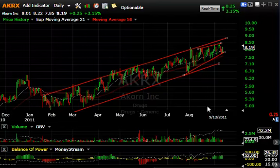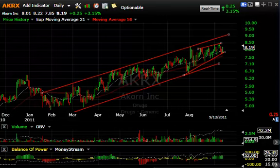AKRX up 3.15% or a quarter at 8.19. Just 3 cents off the high. It looks like it may be running towards the top of the channel, which may get it up towards the 9, 9.25 range short term. That's our target.